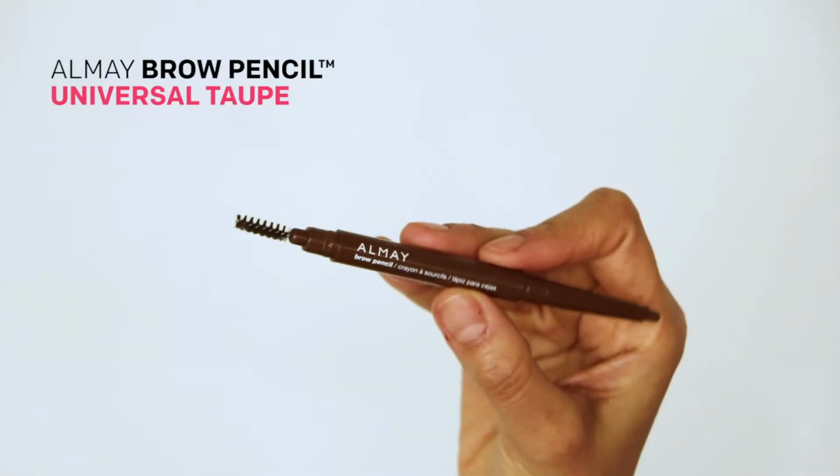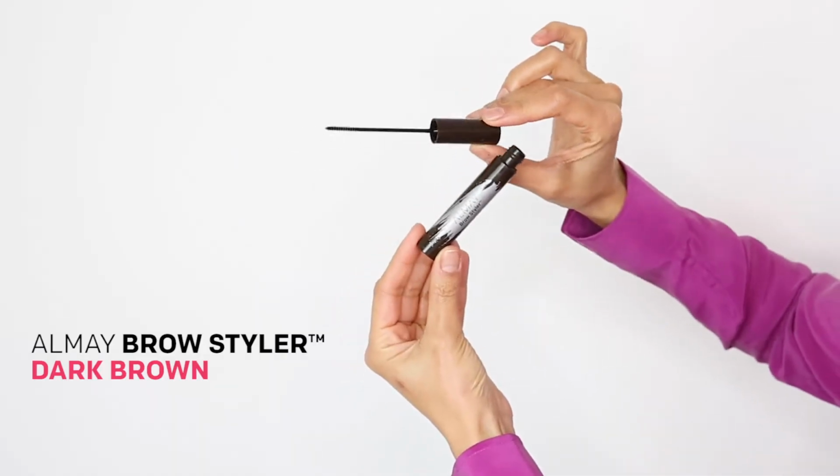A groomed brow is always a good idea. I'm just shading in the areas that are needed for a fuller and defined look. Then I'm setting the brows with the brow styler. I love using the shade Universal Taupe. It's my go-to. Brow styler, I'm using shade Dark Brown to set the brows.